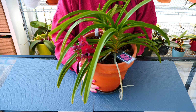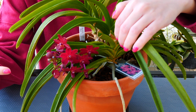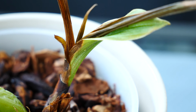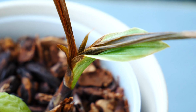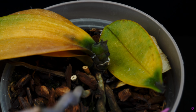Let's gather some courage by looking at this pretty red Vanda. Oh my goodness, it's the first red Vanda. Yeah, never mind. We are actually going to look at some pretty bad looking orchids, some of the projects that sadly were failures. Try to learn something from it, because that's the whole point of these videos, and also give you an update so you know how some stuff ended up in the end.